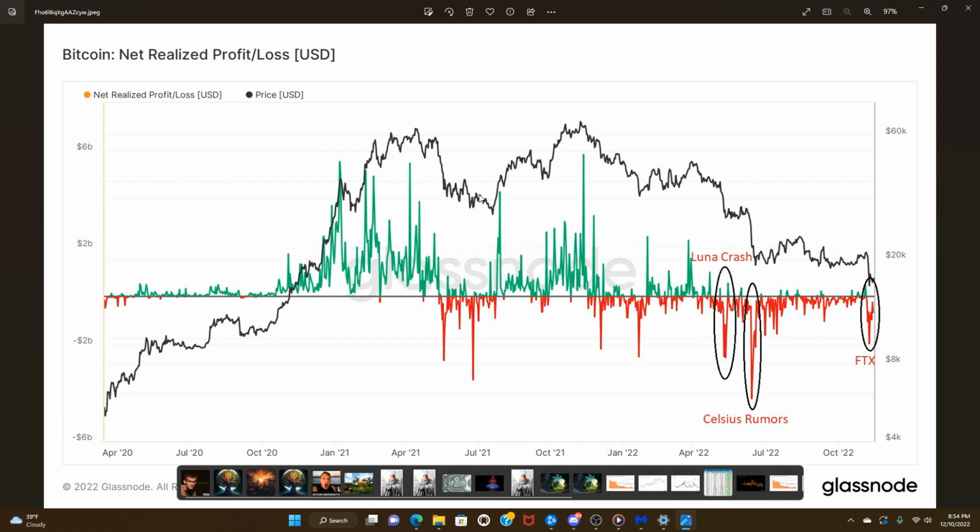So here you have realized profit and loss on that low hitting historic extremes. So it's just an illustration of how this area in the market is hitting. There's a lot of things that have never happened before in Bitcoin's history that are happening right now.